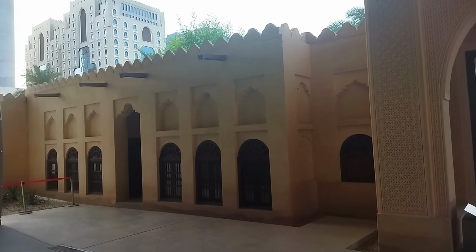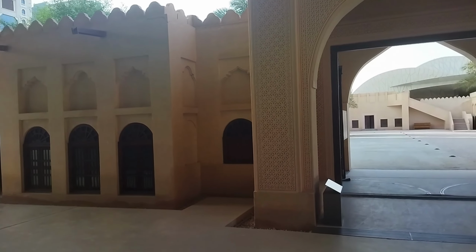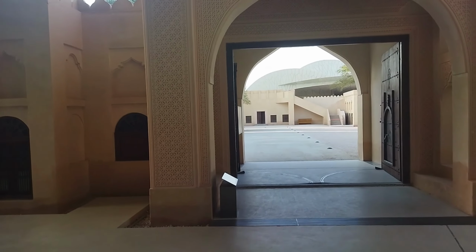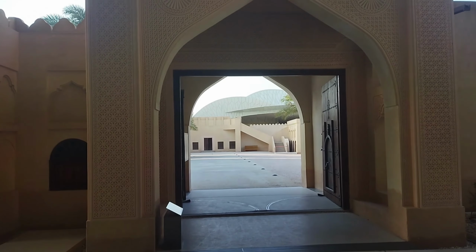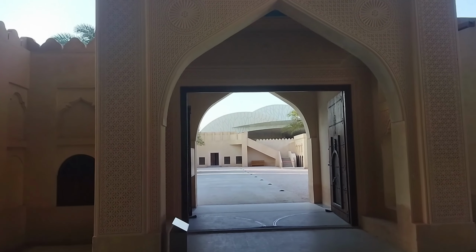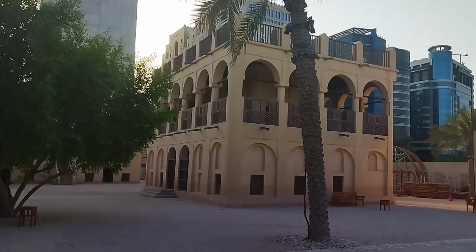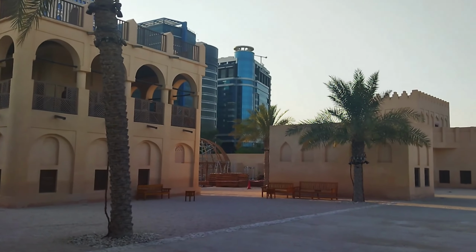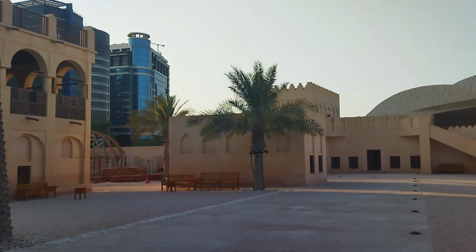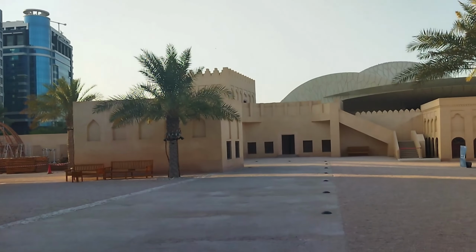Built in the late 19th century, the Old Palace served as a royal residence and administrative center. At the time, Qatar was a small but strategic pearl fishing nation on the Arabian Peninsula. The palace was commissioned by Sheikh Jassim bin Mohammed Al Thani, the founder of modern Qatar, as a symbol of power and governance.